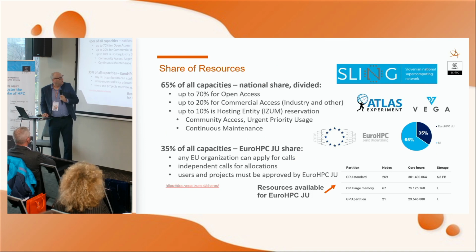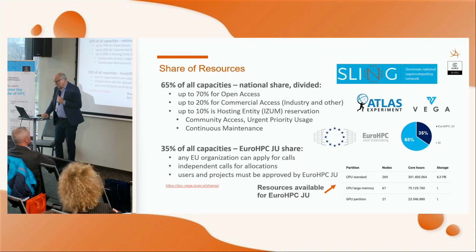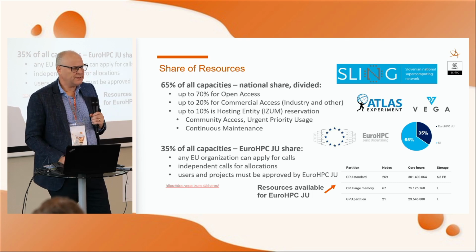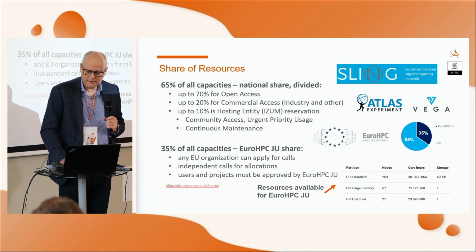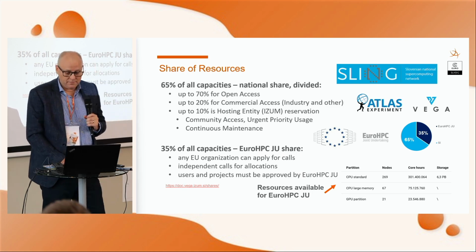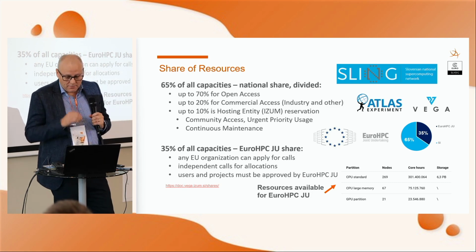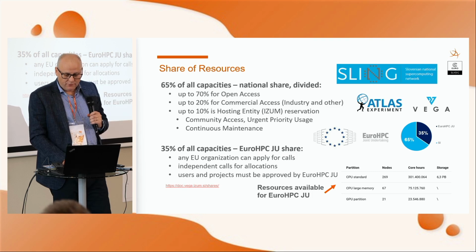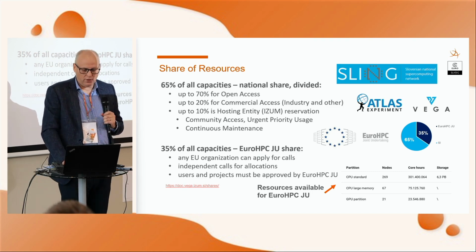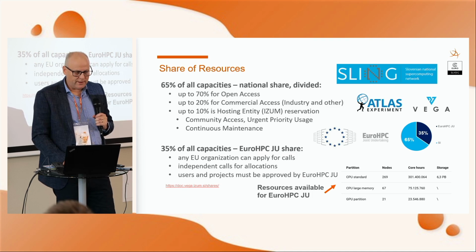Okay, now we will go to the share of resources. As you can see, resources are divided between two major shares. Because EuroHPC co-funded around 6 million, 35% of all capacities are intended for users from Europe. They need to apply to the published calls by EuroHPC. And you can see that most of the Slovenian share is intended for open access calls. Only 20% is allowed for commercial access, so this is for industry and others, of course.